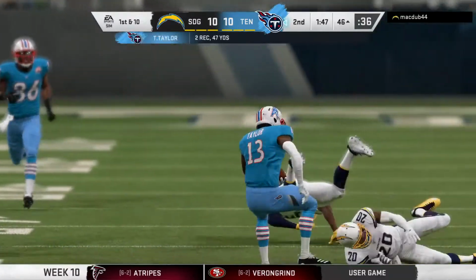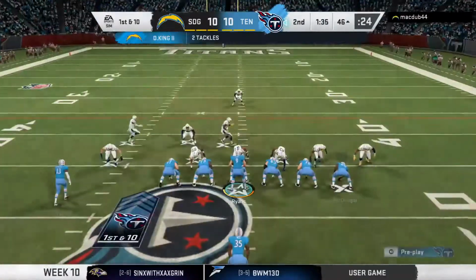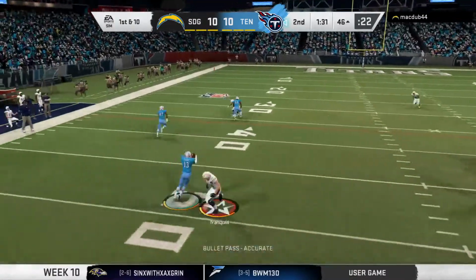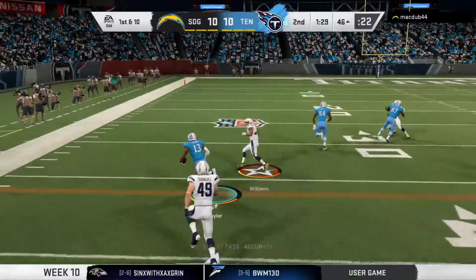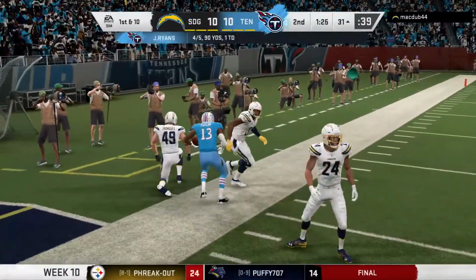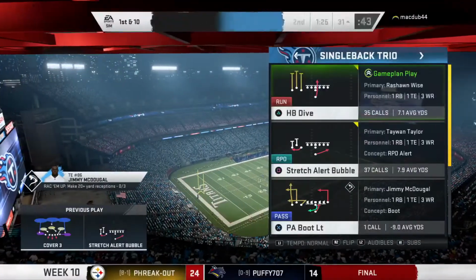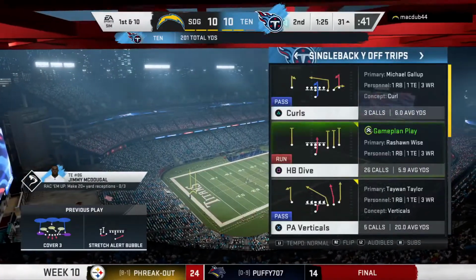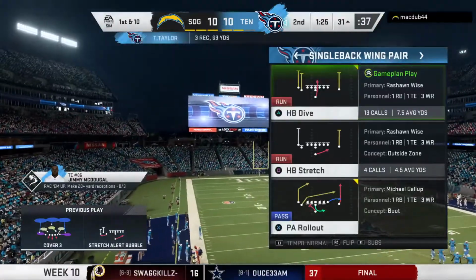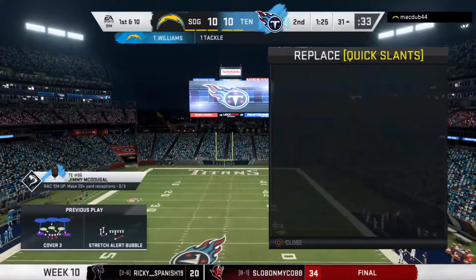1st and 10 at the 46-yard line. Ready up. He finds Taylor, complete. And he gets it inside the 35 and just shy of the 30. The Titans going to use the first of their timeouts as they'll get a chance to talk it over after picking up the first down. First and 10 at the 31-yard line.